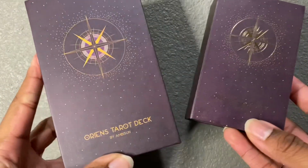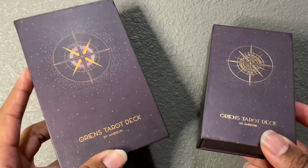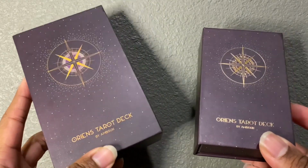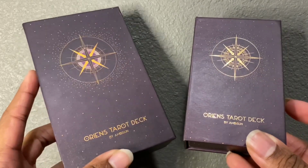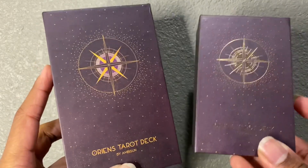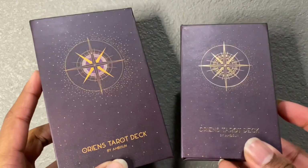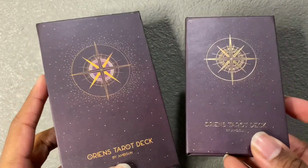So today's video I am doing a walkthrough and review of the Oriens Tarot deck, the second edition I believe, and then the first edition but the mini version of it. There is so much I gotta say about this deck in particular, but I am going to make this video as quick as I possibly can.